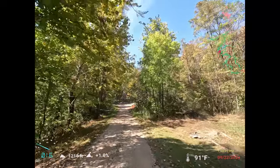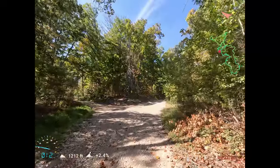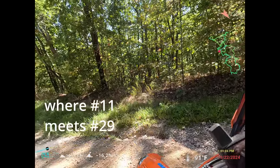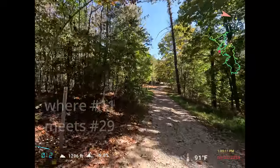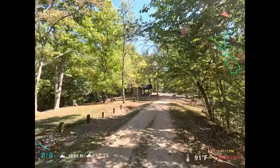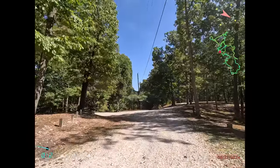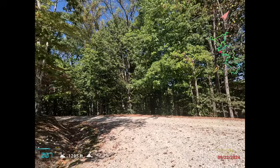This is actually trail 11. And this is 29. So we were here much earlier in the morning. In the morning we went off to the right, and now we'll go off to the left and back down to the trailhead.